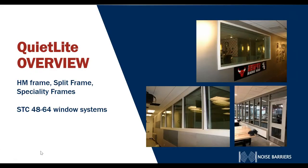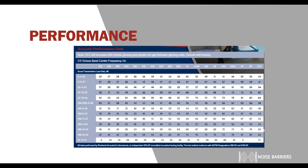Real quick, some of the offerings on windows, and then I'm going to touch on the split frame mostly. We make a lot of windows. We've tested a lot. You could never test enough. If somebody wants an STC 60, they're going to get an STC 62. If they want a 52, they're going to get a 53 in various combinations. We could test windows every day. We make a lot of windows, and our windows perform fantastically. A variety of different styles. I won't even get into the U-frame.